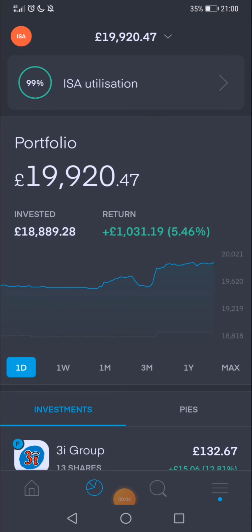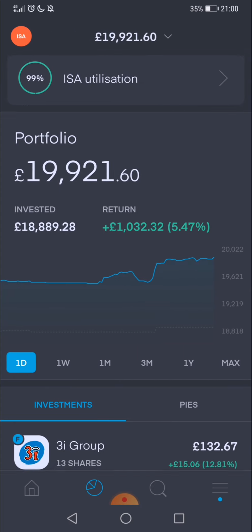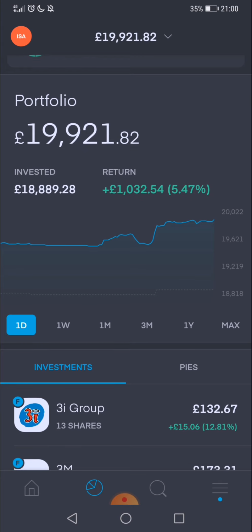I'm pretty much overdue a portfolio update, so I'm just going to do this one real quick. I'm not going to talk too much about the stocks, but essentially I've maxed out my ISA. As you can see, 99%. I've deposited pretty much 20k in there, so I'm done for the year within my ISA.